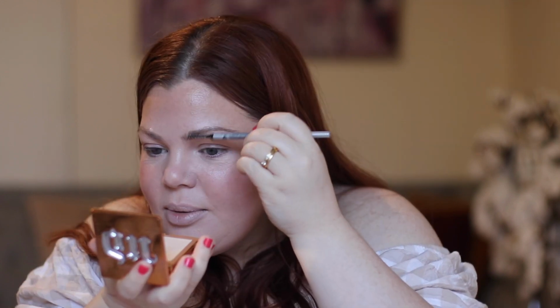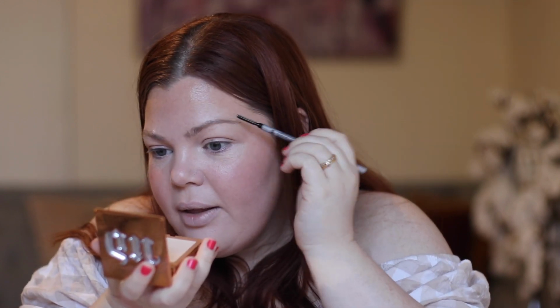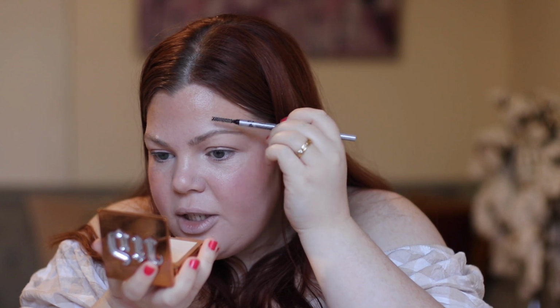The Hourglass Arch Brow, and I got this shade Soft Brunette. So the small one was $26. I think the big one is around $45. But I just wanted to try it. The small one does not come with a spoolie. So yeah, I just wanted to try because everyone raves about the Hourglass and I've never actually tried it before.